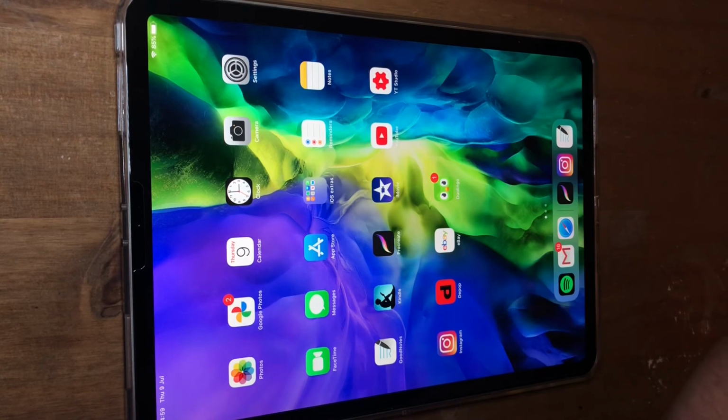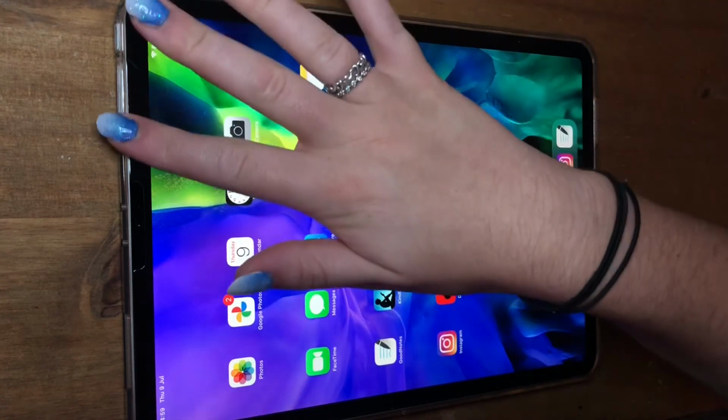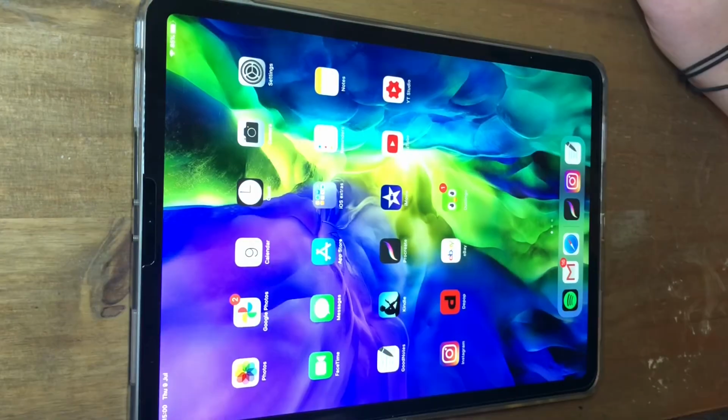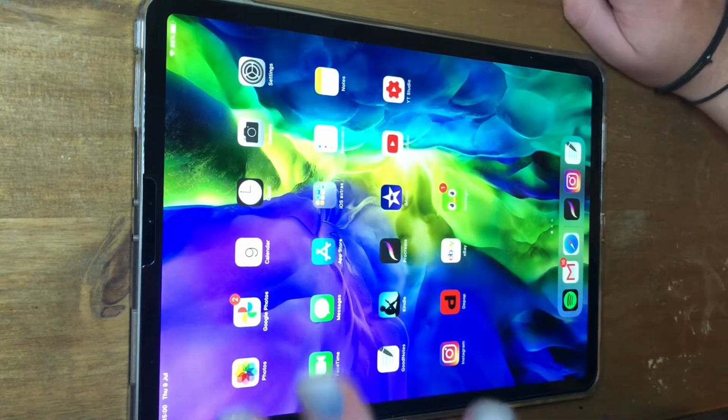I could imagine if you had a young child, or if you're someone who plays a lot of games on your iPad, this is stunning for gaming as well, because the display is so good. I use it for learning my languages, and I also listen to music on it. I use it for everything.